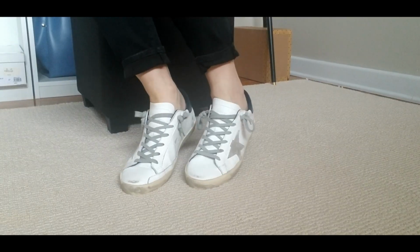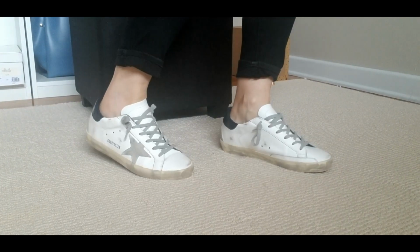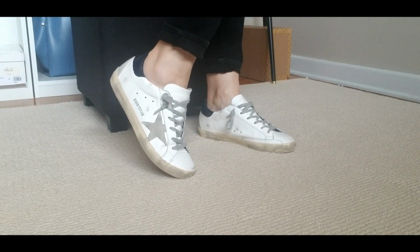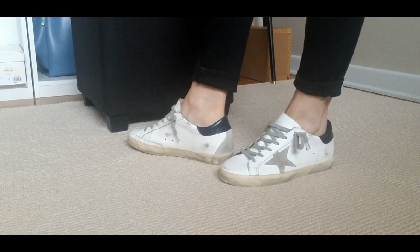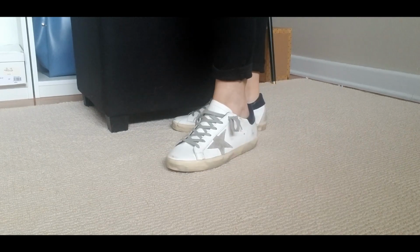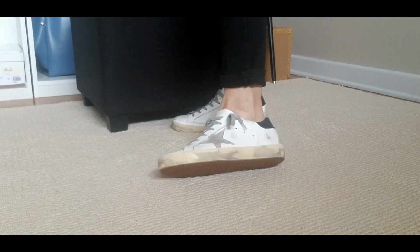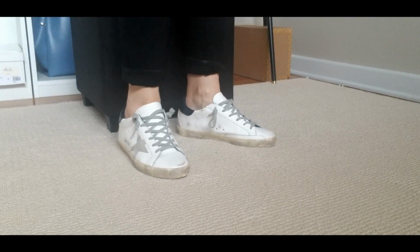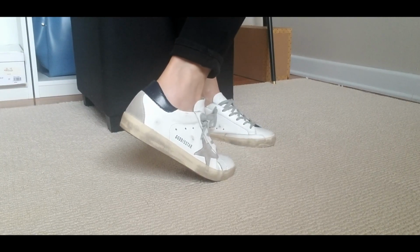Now the Golden Goose, on the other hand, I actually was pretty surprised with these when I first put my foot in them, because they were not at all what I was expecting. I thought they're very high-end, they're going to be really, really comfortable. And the first wearing was not. And that is because the leather is considerably thicker than the leather that would be used on these. So it is much stiffer, which means that it requires some break-in time.